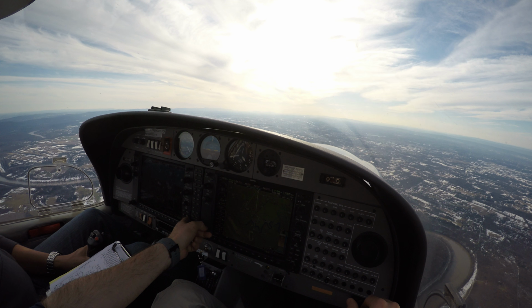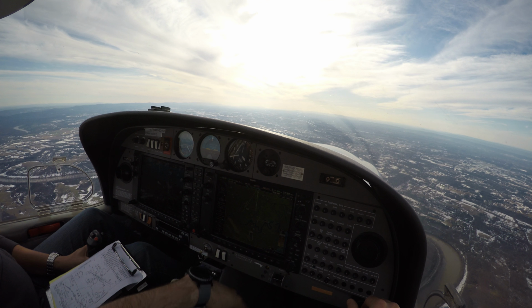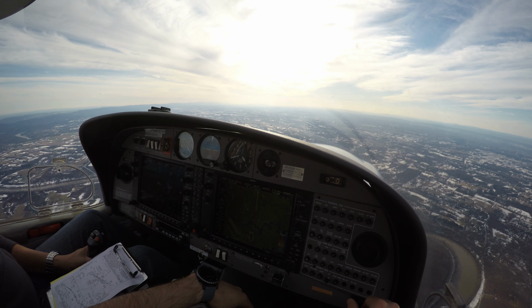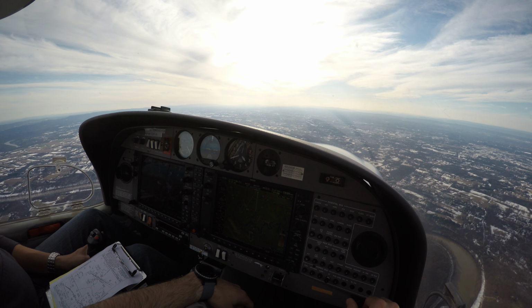Don't forget to start your time. Once you're at the outer marker, you'll see it. You'll see the outer marker there. And he told us to report it, so once we get in.